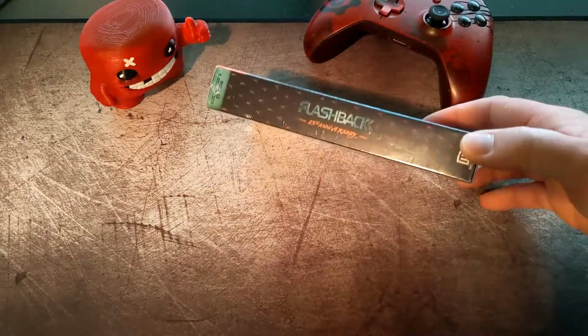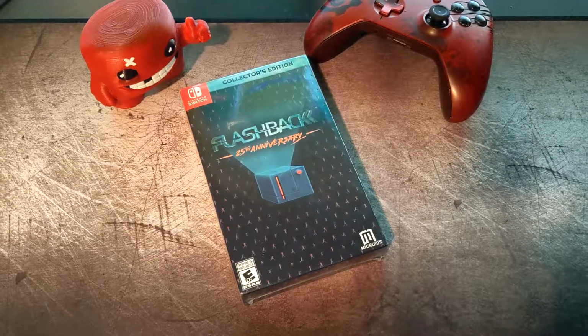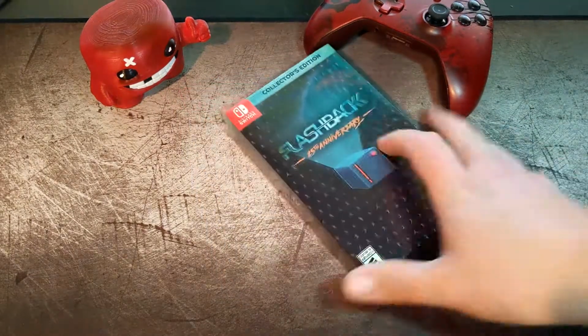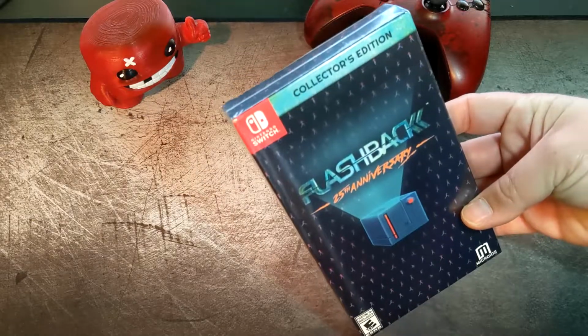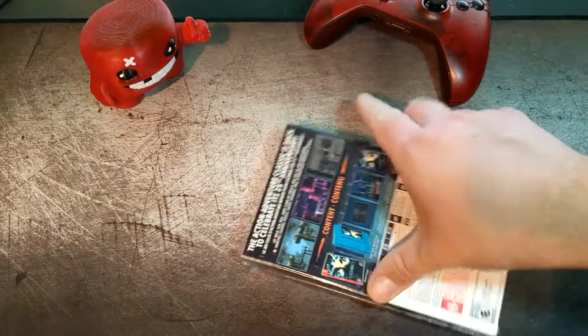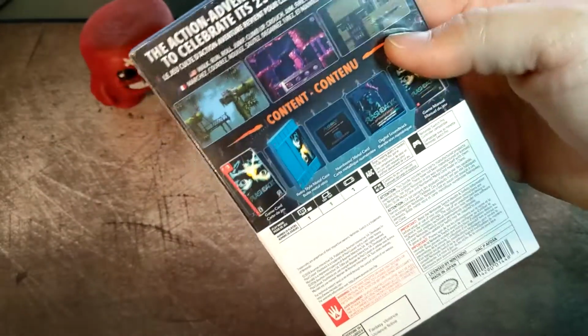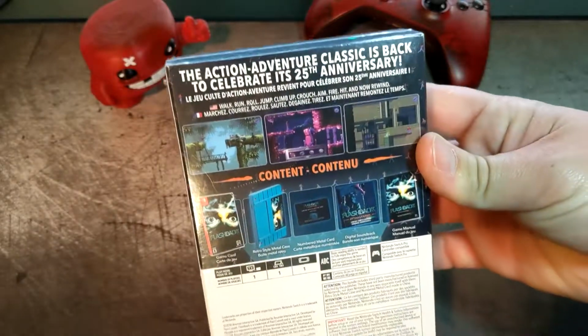Flashback. I haven't opened it yet, as you can tell, but it was just kind of cool. Oh, I forgot to turn my light on here. Oh, so much clearer. Not really. But yeah, it's got a metal case in it that looks like a Super Nintendo controller, or cartridge. So it's cool.